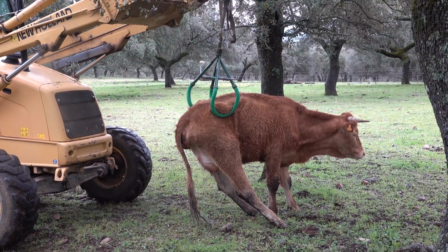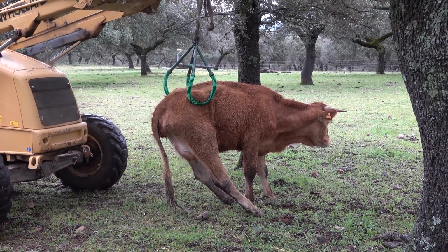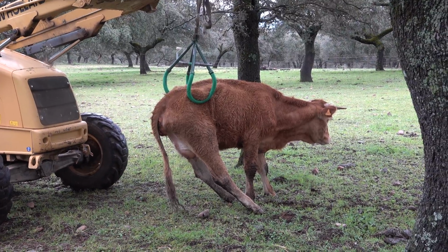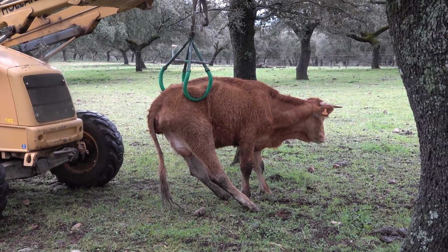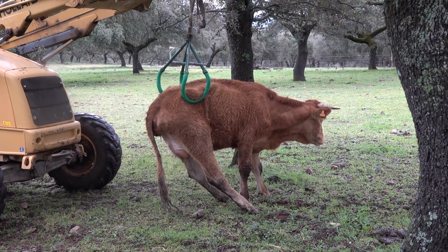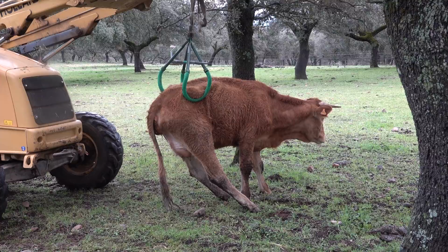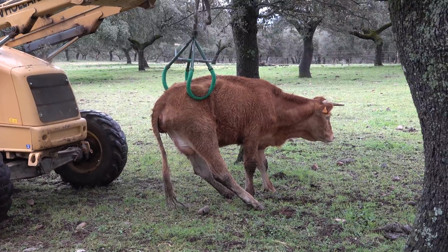So as you can see how she has the hind legs, and that is the problem. She does not seem to be able to move them well, and at least with this tool she has now the weight off of this part of her body and maybe can exercise the muscles. But it's really not looking good.